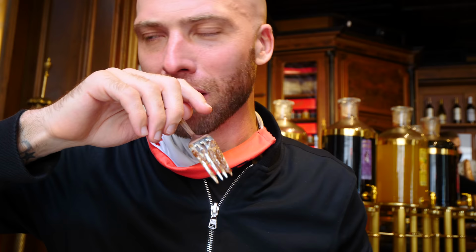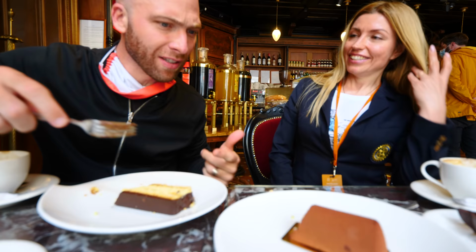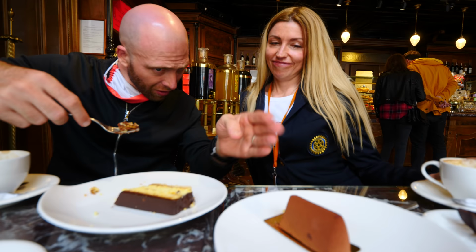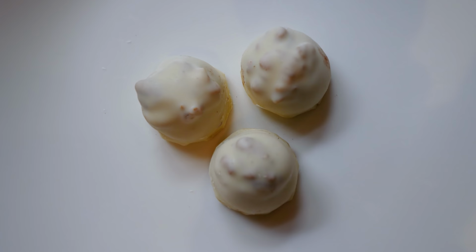So what is that? Caramel? It has caramel. It has nuts layer on the bottom. So caramel, nuts, and chocolate cream. Wow, it's different. I mean, just the shape is very different. I've never seen one like this. Chocolate overdose. I think I'm gonna jump on one of these.